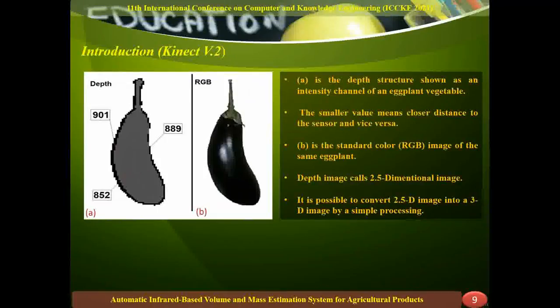Here we are seeing a figure for an eggplant in color and depth images. It is a depth structure showing an intensity channel of an eggplant vegetable. The smaller value means closer distance to the sensor and vice versa. It is a standard color image of the same eggplant. Depth images are 2.5 dimensional images. It is possible to convert a 2.5 dimensional image to a 3-dimensional image by simple processing.